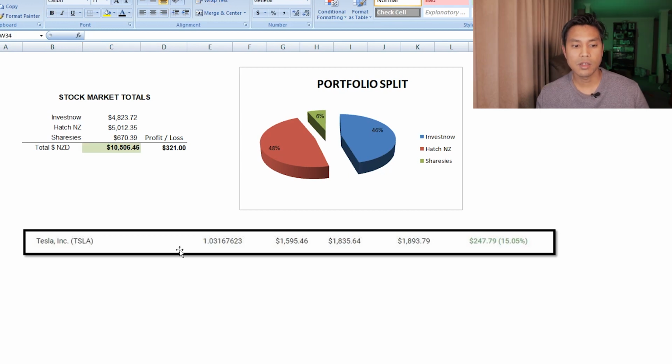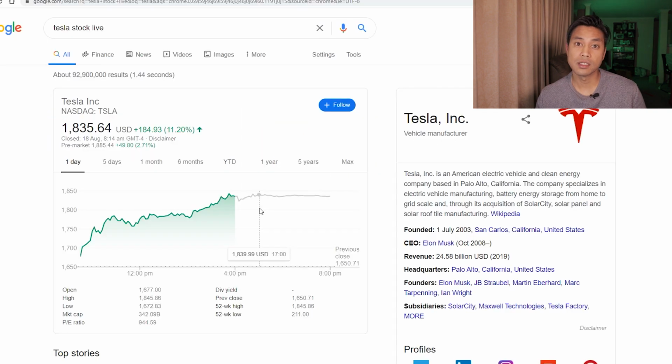So down here we can see my single Tesla stock. When I purchased it, I've got an average cost of $1,595. It's now currently up $247. So that's up 15% over the weekend, which is huge. So Tesla stock is the second highest in my Hatch portfolio behind Neo stock, which I just released a video for recently. Pre-market as of 18th of August, it's at 1,885, which is just ridiculous.